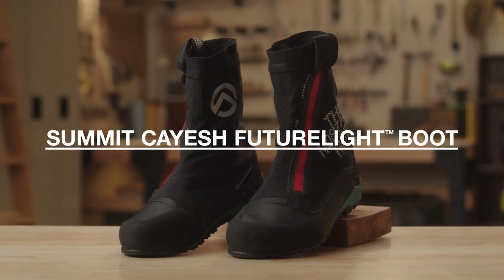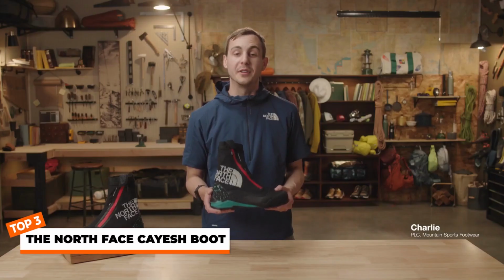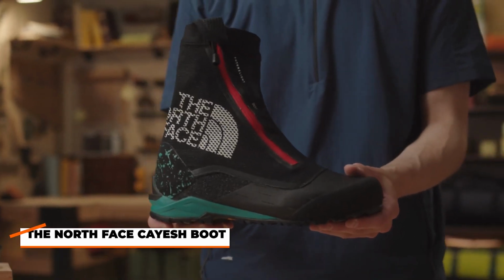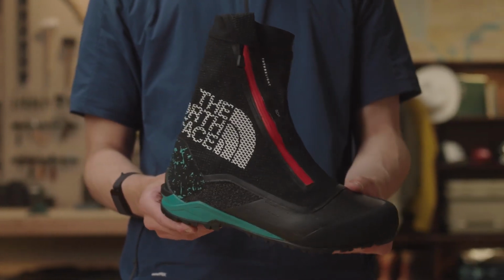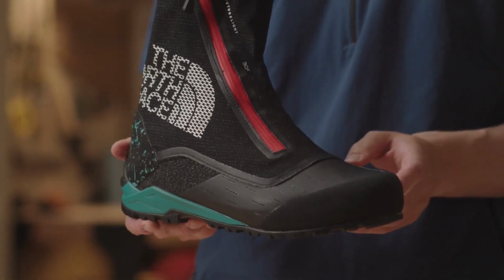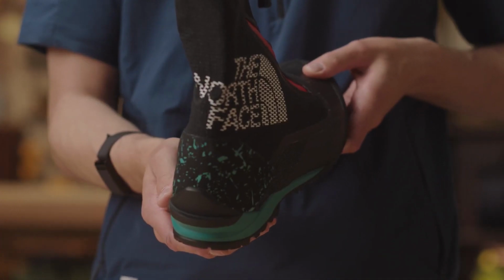The Summit Cayesh Futurelight boot. This is a lightweight, low-profile boot with a secure fit for alpine trekking and climbing. It has a zippered, protective gaiter with a breathable, waterproof Futurelight membrane enhanced with Spectra yarns for durability. The Cayesh has a rubber toe cap for impact protection, a heel bell for semi-automatic crampon compatibility.